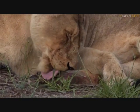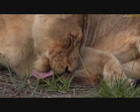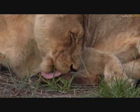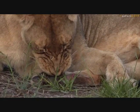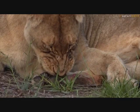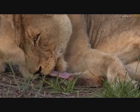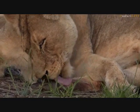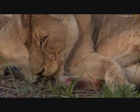Thank goodness we don't have to lick our feet. When we have an injury, we can just go to the doctor or put some antiseptic on and do all that work ourselves. I don't know how I would quite feel if that's how we had to take care of our wounds. But you can see there's lots of flies hanging around. I'm sure she'll just give it a good clean, and then she'll probably go straight back to sleep.